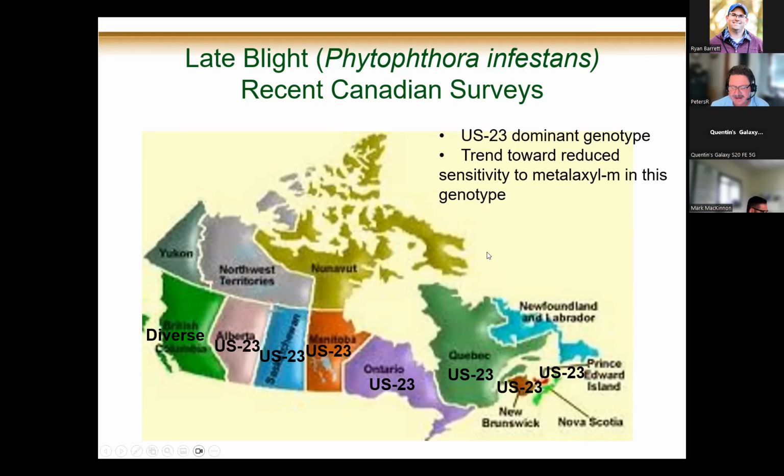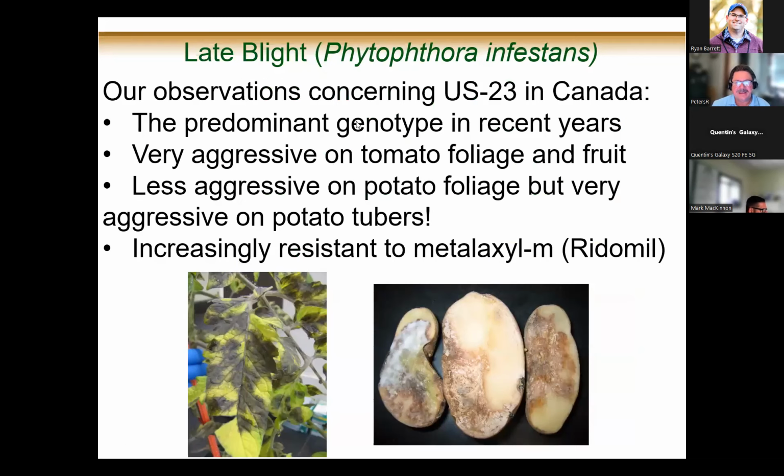Just a little bit about this strain. Like I said, it's been the predominant genotype in recent years. It's really aggressive on tomato foliage and fruit. It just melts tomatoes down. It's amazing how quickly it will do that. It tends to be less aggressive on the potato foliage, but still causes significant disease, but it's super aggressive on the tubers. So I sometimes call this a bit of a sneaky strain, because you'll see it in your crop and you seem to be managing it pretty well with your program of fungicides, but there's enough there that spores will wash down to the tubers and really cause a lot of tuber rot.